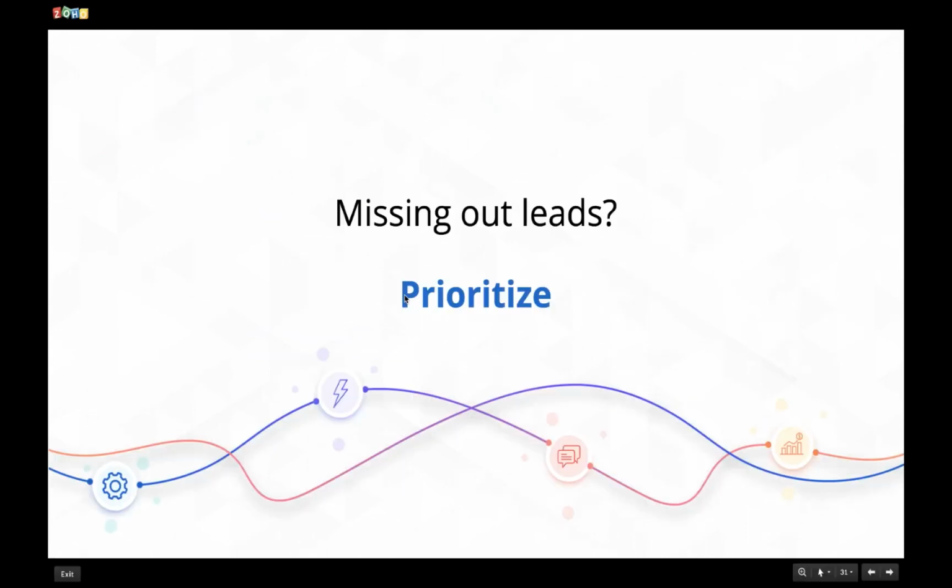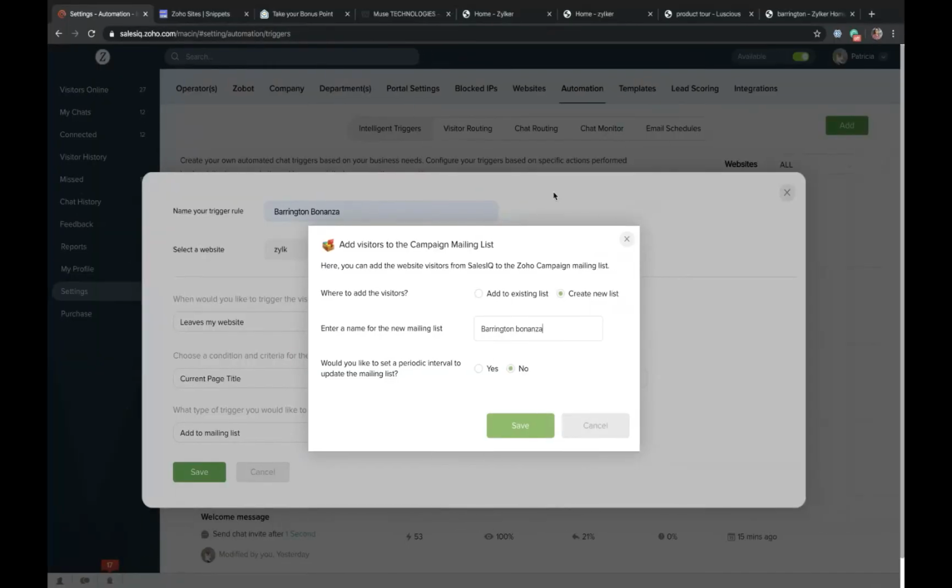So you may have thousands of people visiting your website, right? But not all of them are going to turn out to be customers. Because how many times have you reached out to a prospect only to hear they're not interested in your product? Quite a lot, right? So prioritize them based on the time they spend, and even further prioritize those customers who show interest in your brand by performing some action. So let's see how that can be done.